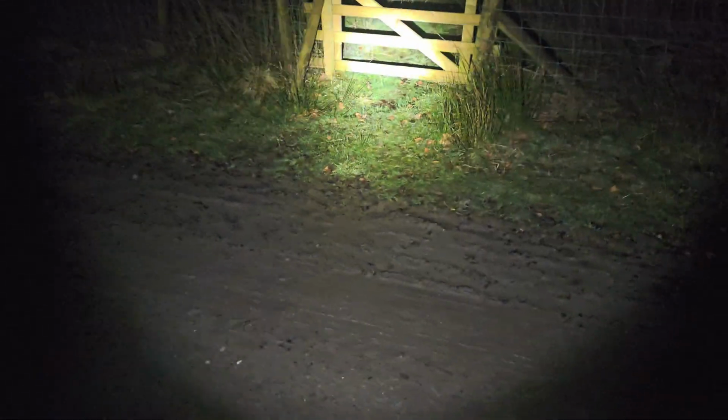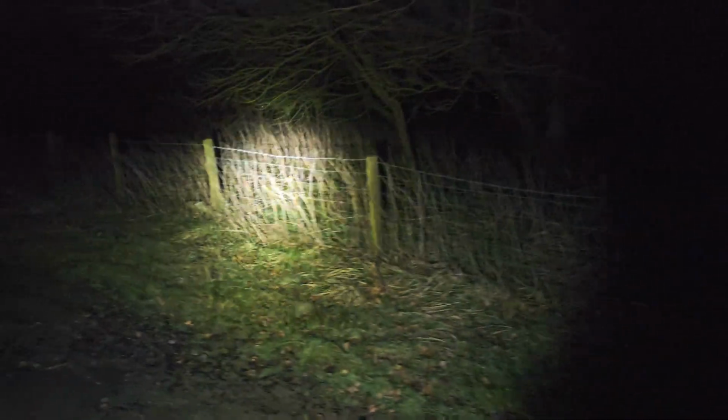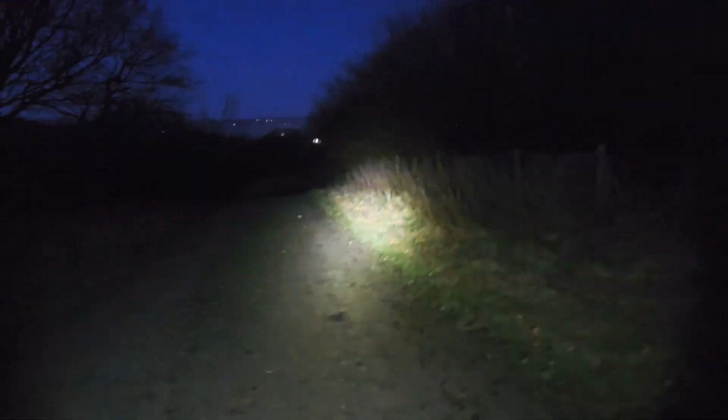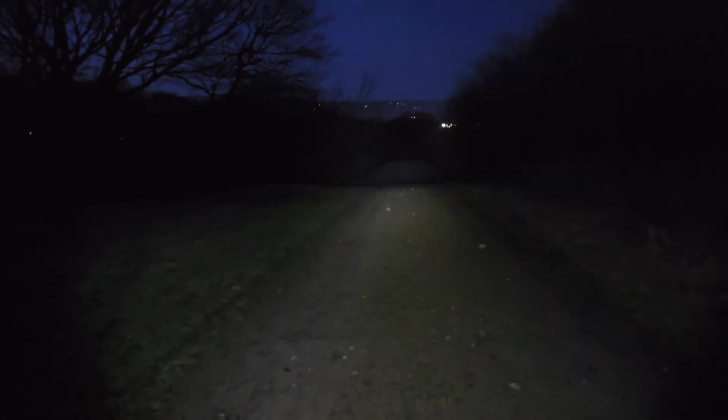Look, there's a little walk that way. Yeah, it does. We'll definitely come up a different day and have a good explore around here, won't we? It's absolutely beautiful as well, so everything's a plus. It is.